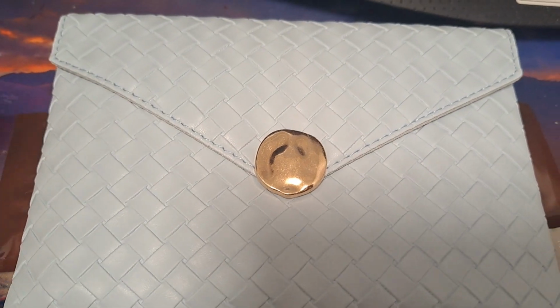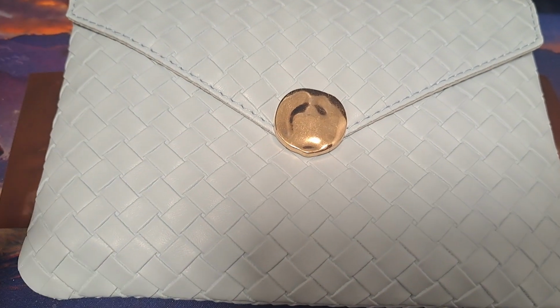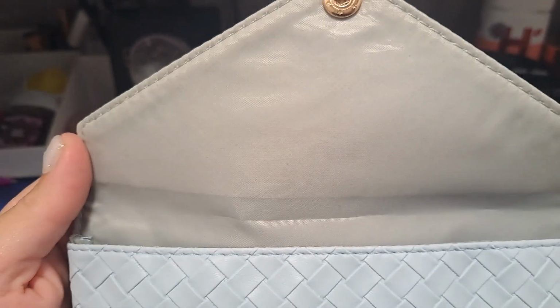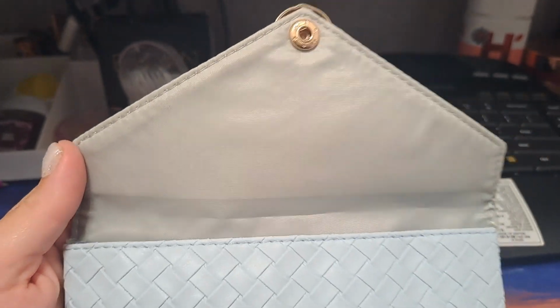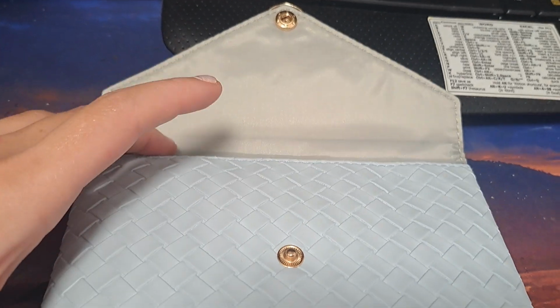And then the item underneath it was one of my Ipsy picks, which we'll go over when we get there. This is the lining inside the bag. So it's that neutral gray color with the little gold button, which is really cute as well.